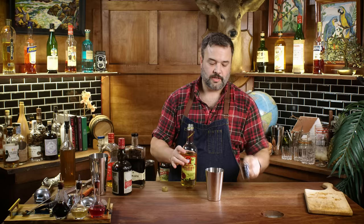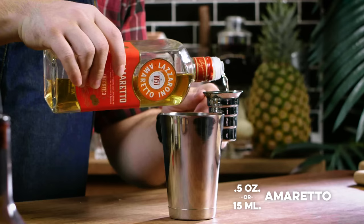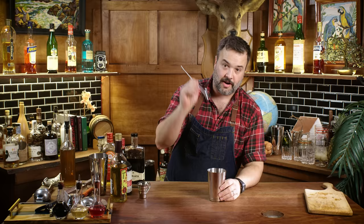So I'm gonna say that we need at least a half an ounce of Amaretto. Let's start there. Ho, ho, ho, ho, ho, ho. Making Christmas bad. All right, now I'll just taste as we go. Whew, powerful bitterness. Half an ounce is simple for sure.